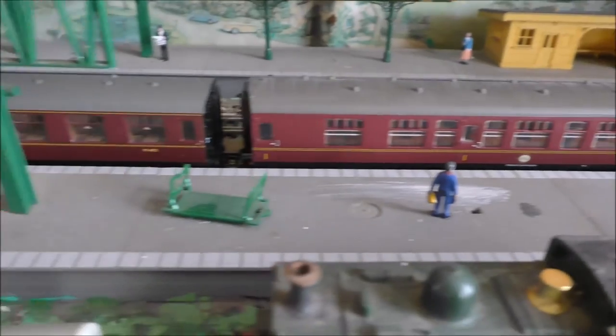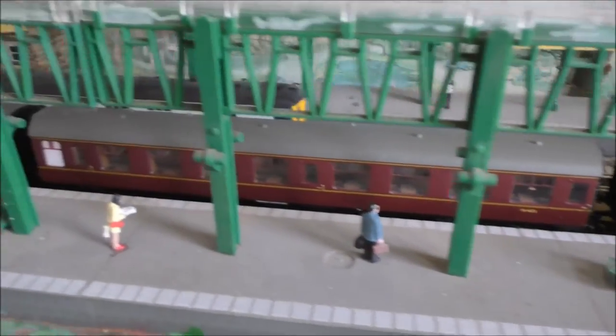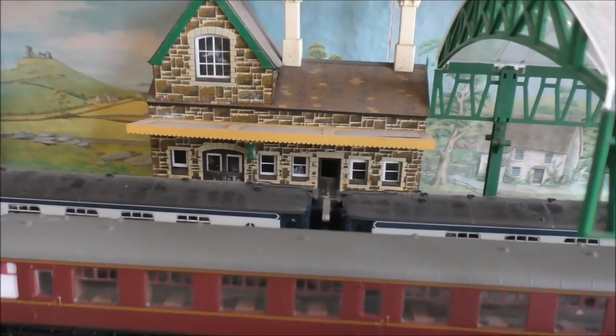There you go. I'll show you another update of this soon, once I've got all the lighting done here as well. And that is also for the station building, as you can see in the background there as well.